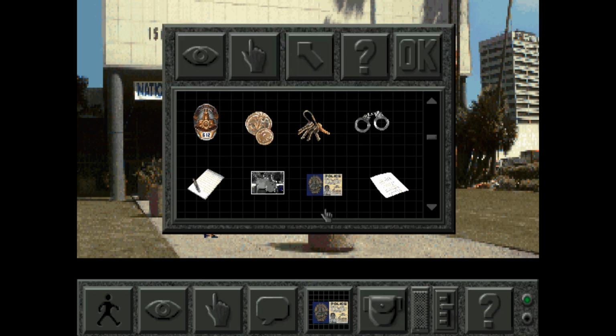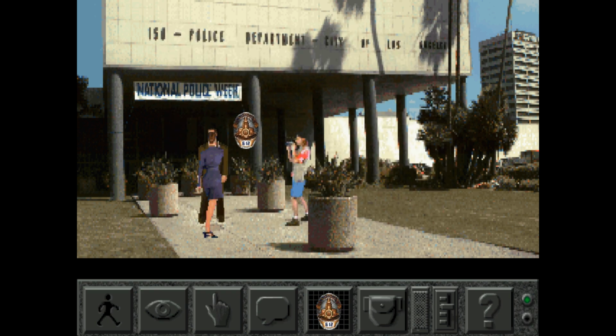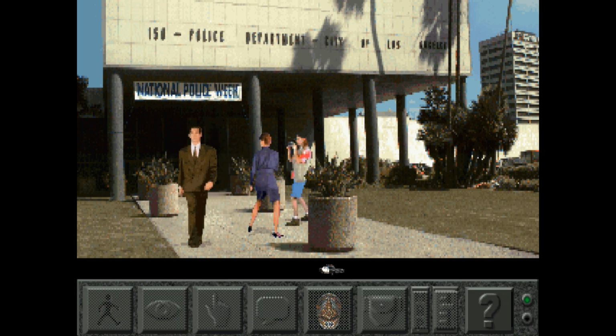That's your ID. It's laminated. Yeah, you have to put that on every time you go in. Parker Center. Anyway, so you need to click the hand on her. What do you think you're doing? Hey!